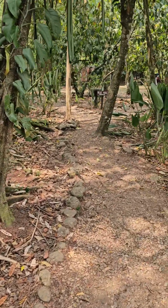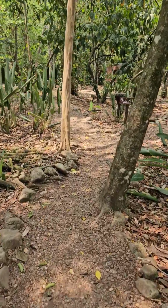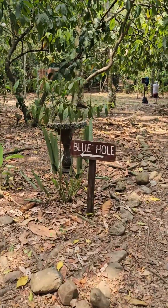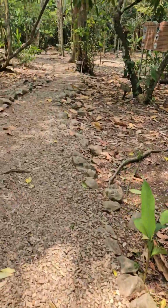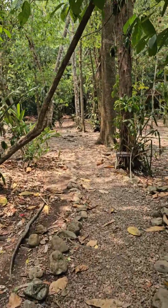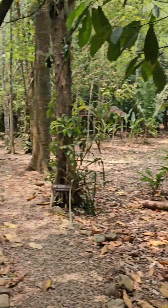Alright, so this is the entranceway into the cenote. We just paid for the admission. The admission for two of us was 16 Belize dollars, that's $8 US. And there will be signs throughout here that'll lead you through the cenote. It's not that far back in here. It's probably about a 5-minute walk max, but you can see just how pretty it is back here.